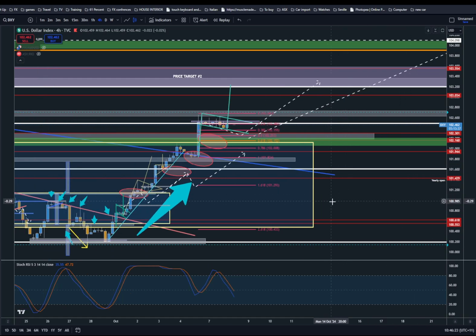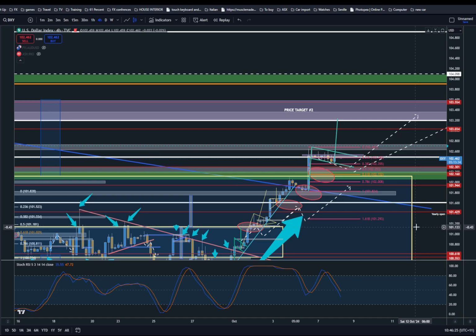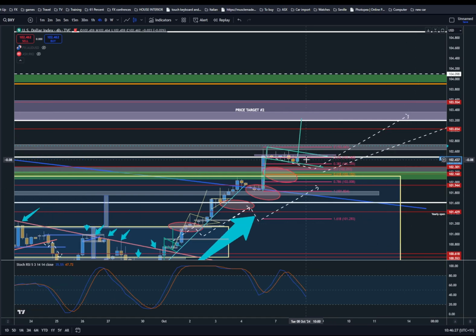Aussie dollar I'll get onto in a moment because we've got the RBA minutes coming out in 45 minutes. And obviously that makes Aussie a little bit different to some of these other currencies because they are the most hawkish central bank. But at the end of the day, the Australian dollar is a fairly weak currency overall, in comparison to a lot of these others, and particularly the US dollar.